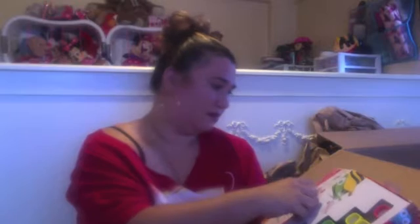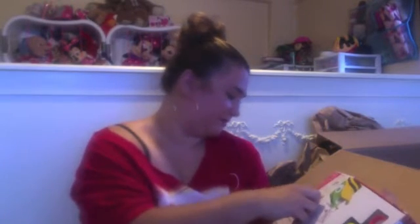Very interesting. It has motor skills. It's going to help with counting, addition, problem solving, executive functioning skills, flexible thinking, asking what if, role playing, and storytelling. This should be good. Math.